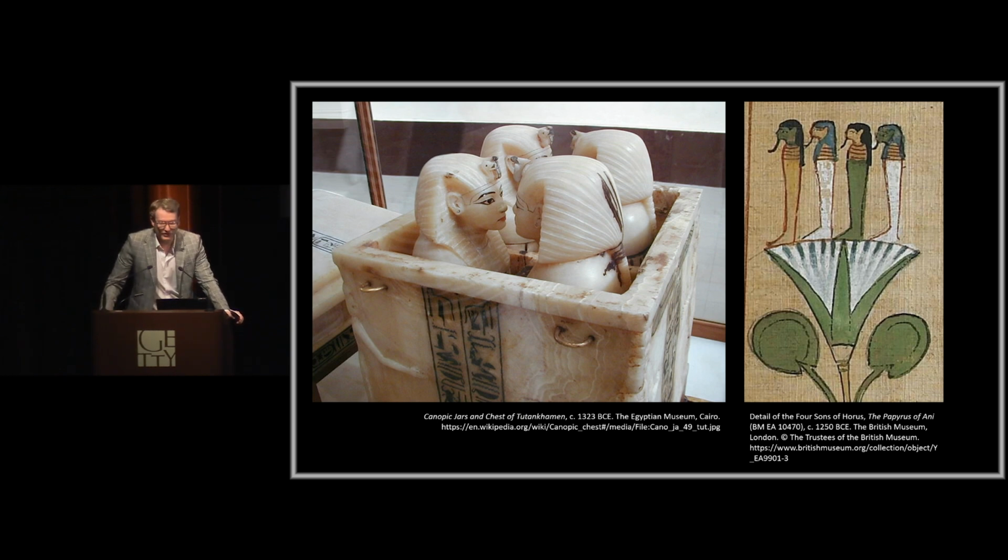And then they put them in canopic jars. So this explains why you have canopic jars in Egyptian tombs. This example is, of course, from the tomb of Tutankhamun. But again, lest you think that this is an exclusively medical practice, you also had gods that watched over each specific mummified organ. These were the four sons of Horus.